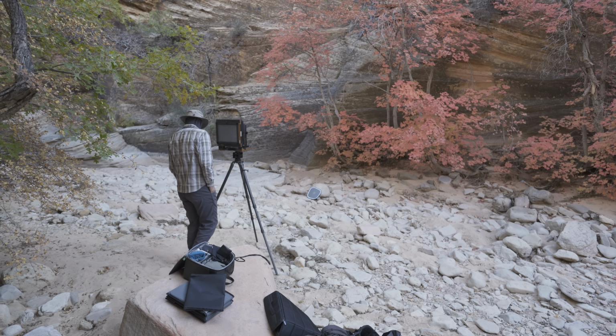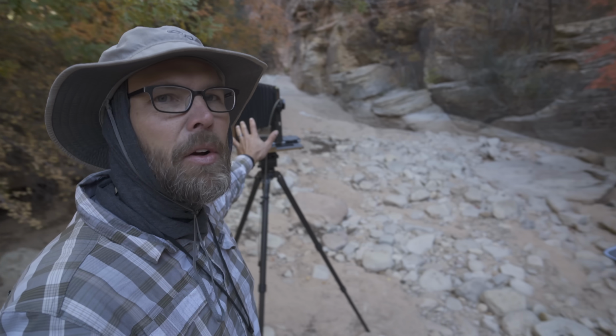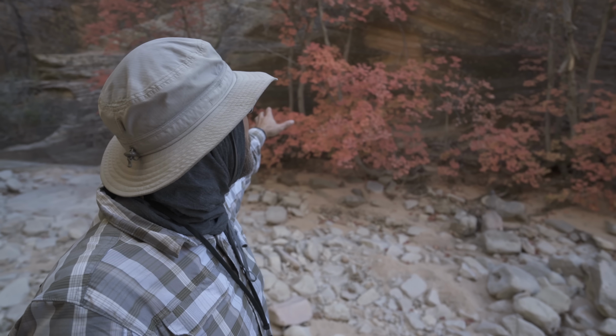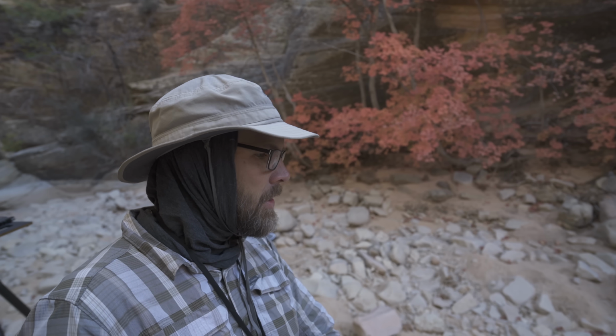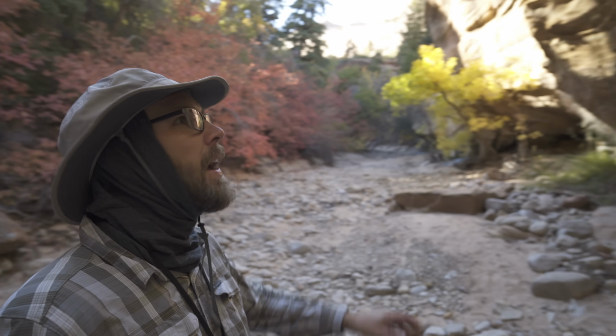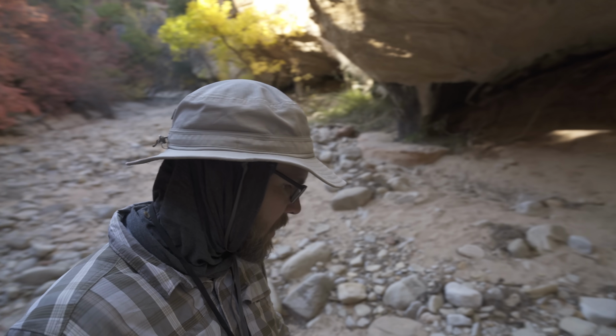Well, I've been here for almost 2 hours now, and I've got my camera set up there with my 240mm lens, and I am composing a photo of the scene with these maples here against this sandstone wall. And when I got here, the light was not all that vibrant. It was a little bit on the dull side. But what's happening now is that as the sun is getting a little higher in the sky, it's hitting all the stuff back behind me here, which is in turn reflecting some warm light into the scene.